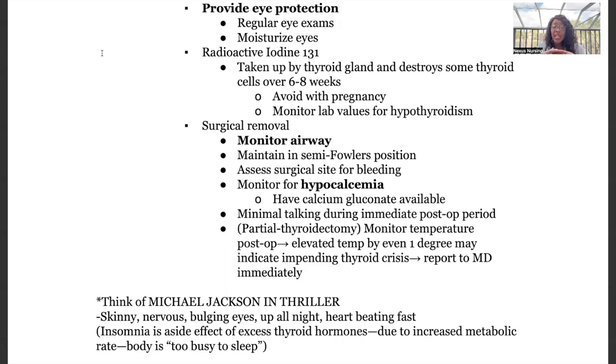Radioactive iodine, that's also a treatment, okay? It's taken up by the thyroid gland and it destroys the cells. Guys, this is radioactive. And when the patient takes this and it destroys the cells, those cells are gone for good. This therapy can cause that patient that originally had hyperthyroidism to be thrown to the opposite end and have hypothyroidism, because it's literally destroying thyroid cells.